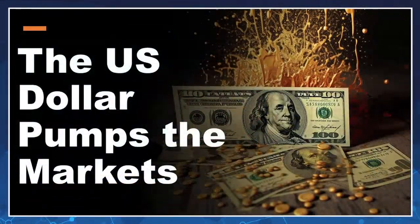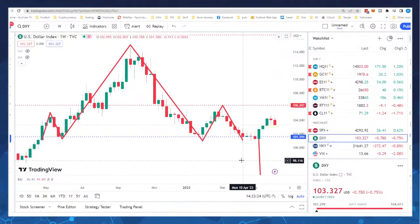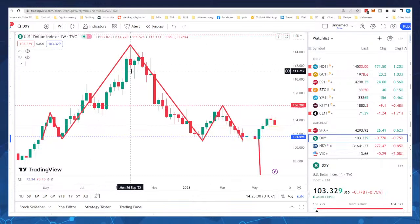So with regards to today's activity, obviously the dollar was the main story. And the big question that I have, and I think I know the answer, is where is that dollar going to go from here? We'll have to wait and see. This is a weekly time frame, and just looking at the weekly, it looks very bearish in my opinion, because you're not making higher highs, you're making lower highs, and you're making the same lows.